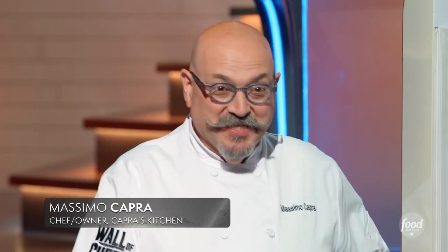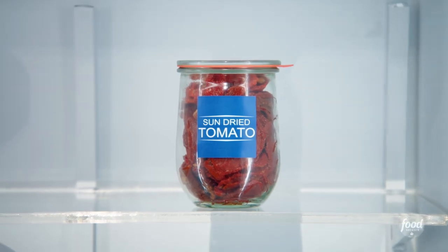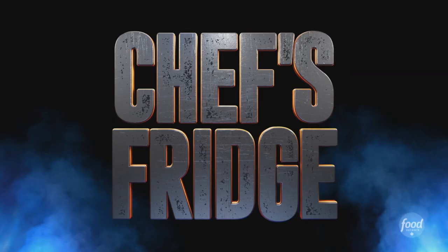Hi, my name is Massimo Capra, and this is my fridge. We have pancetta, sun-dried tomatoes, and heirloom carrots.